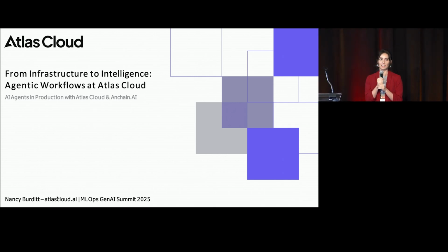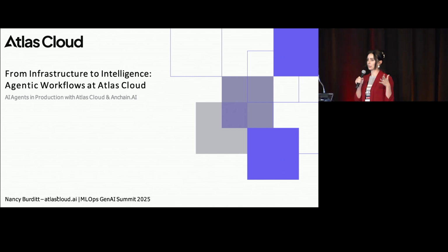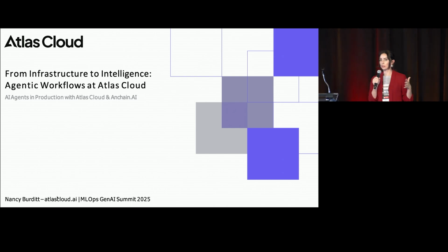I'm an account executive, so all of this will be high level. This is all brand awareness. Atlas Cloud started as an infrastructure provider, GPU specifically, and now is moving to intelligence by adding agentic workflows.